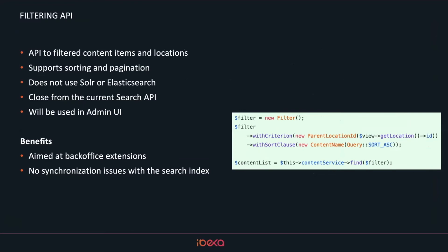Of course, it can also be used for the front office, even though usually for a front-end application, a few seconds of delay is acceptable, especially with the benefit of the performances of the search index. But for back office extensions and for our usage of it, so for the universal discovery widget, the sub-items list, the content tree, it's going to make the back office more reliable and more robust when it comes to the data it shows you.